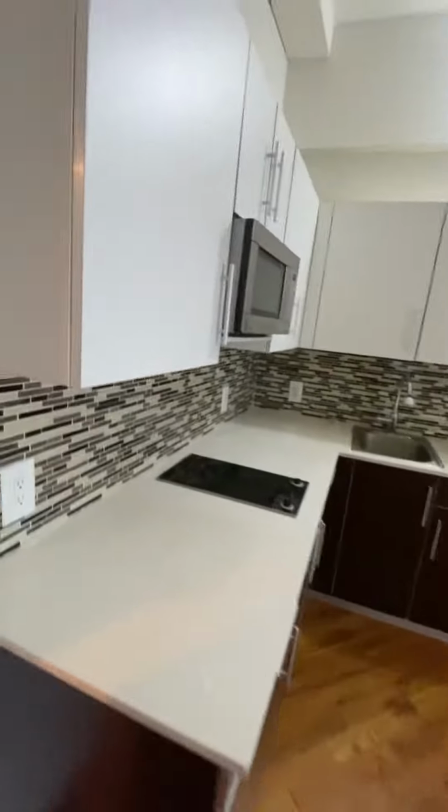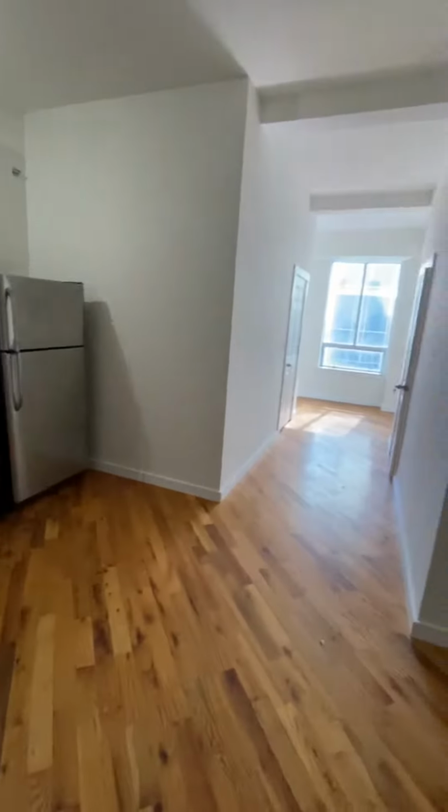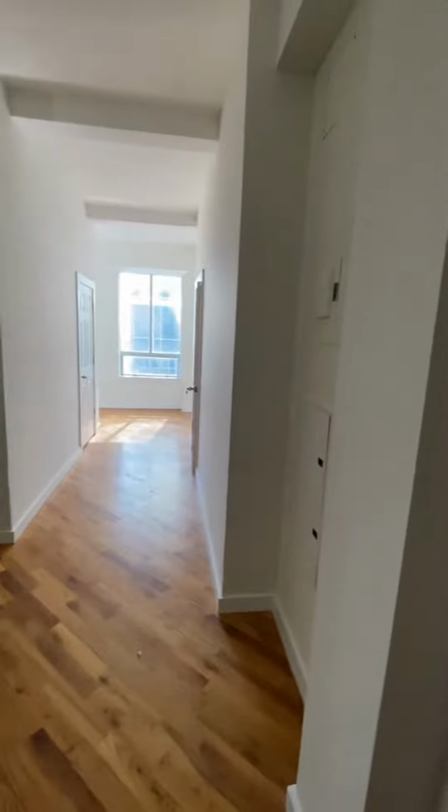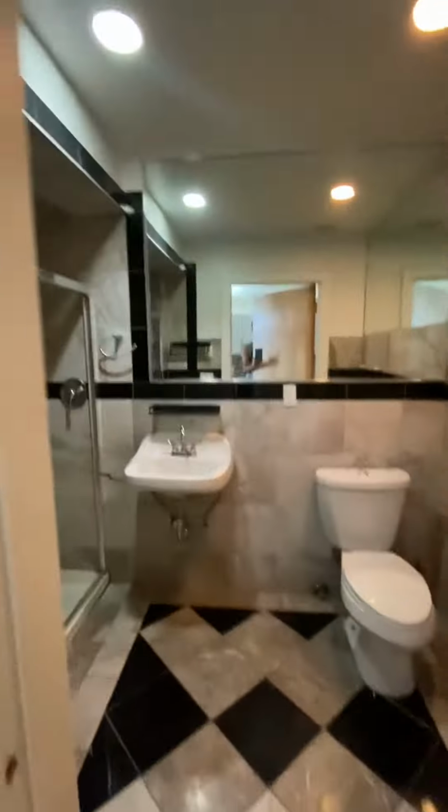Welcome to apartment 703. Similar to apartment number 208, which has the application in it, this is a converted two bedroom. The difference is this does have a small living room, but the bedrooms do not have windows. So you walk into the kitchen and the bathroom.